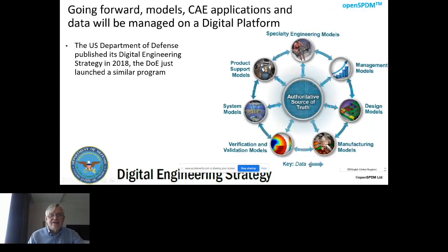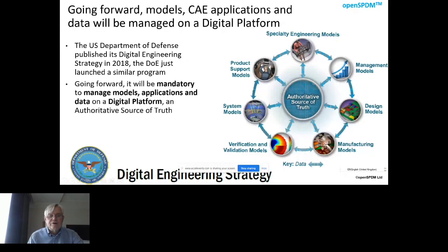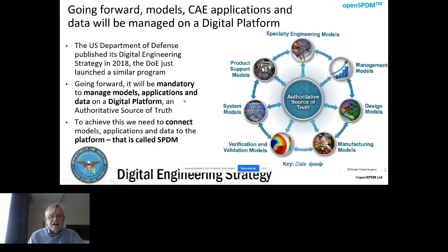So in 2018, the Department of Defense in the United States published its digital engineering strategy, and the Department of Energy has just launched a similar program. Going forward, contractors to the DoD are mandated to manage models, CAE applications and data on a digital platform. And to achieve this, we need to connect models, applications and data to these digital platforms. And that's what we call SPDM. So if you're a DoD contractor, going forward, you're going to have this capability. And just last week, a major gas turbine company nominated a new vice president of digital so that they can be in compliance with the digital engineering strategy for a major program.